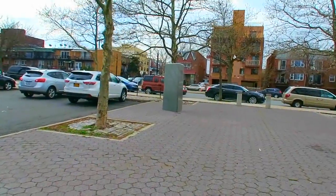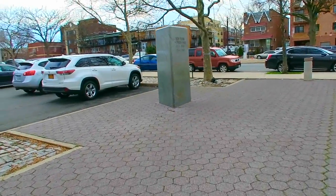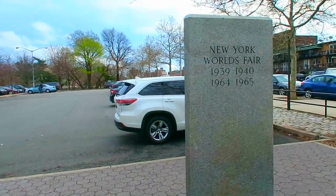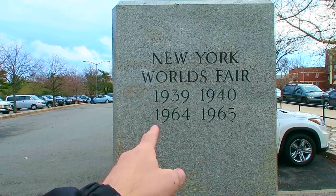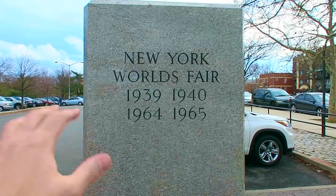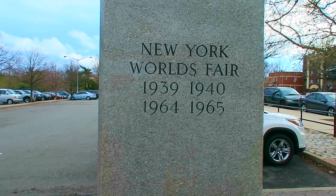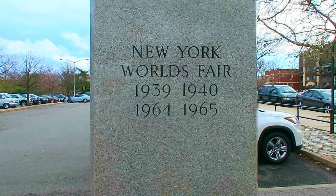If you come over here to the main entrance of the parking lot, you'll see this big granite stone right here, which has engraved the New York World's Fair for the 1939 to 1940 World's Fair. And the one that I like the most is the 1964 and 1965 fair, mainly because of Mr. Walt Disney himself.